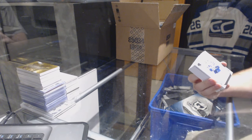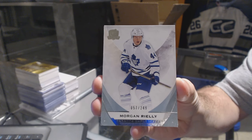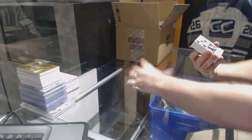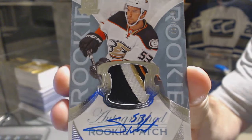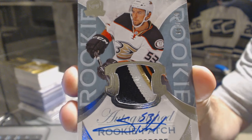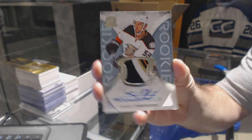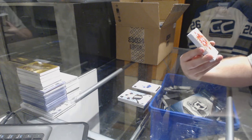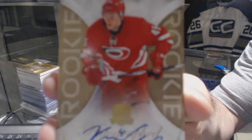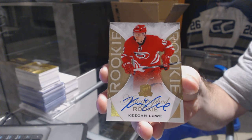Start off for the Maple Leafs, to 249, Morgan Riley. Fiala, that'd be hilarious. We've got a very nice four-color rookie patch auto for the Anaheim Ducks, Shea Theodore. That one for the Carolina Hurricanes, number to 36, gold rookie auto, Keegan Lowe.